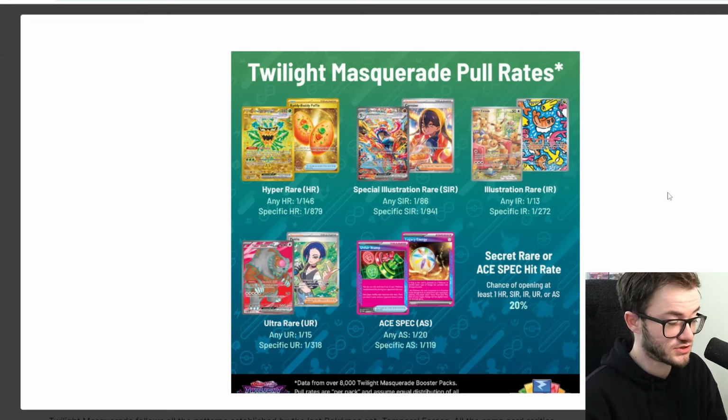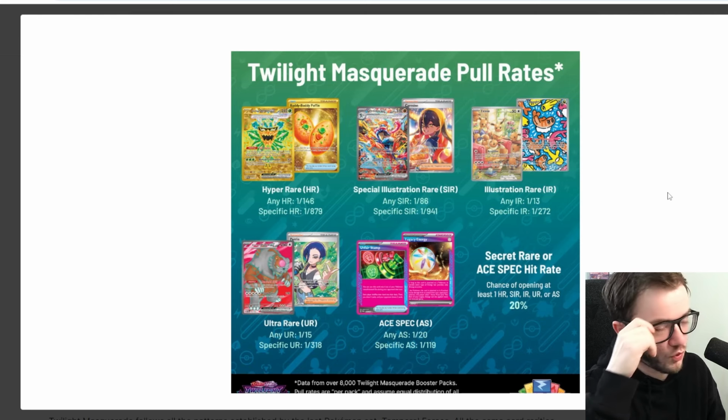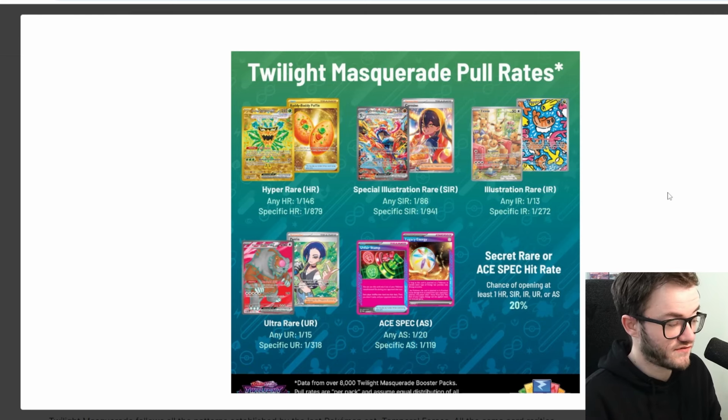Then A-Spec cards, 1 in 20. So far, we've had 2 in every box. I don't know if that's always the case, but at 1 in 20, you have a chance potentially to get 2 in a box, but more than likely just 1. And then a specific one, 1 in 119. I don't believe there's that many A-Spec cards, but I do like them.